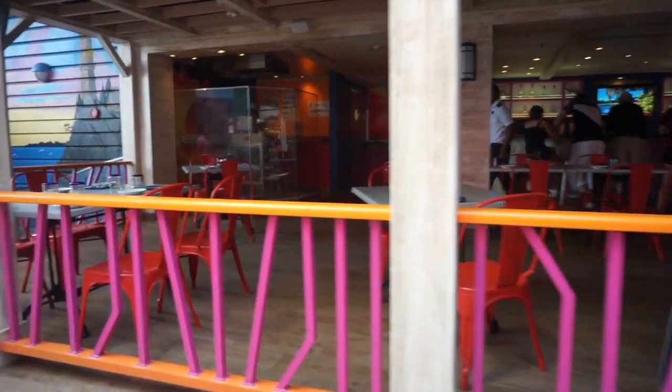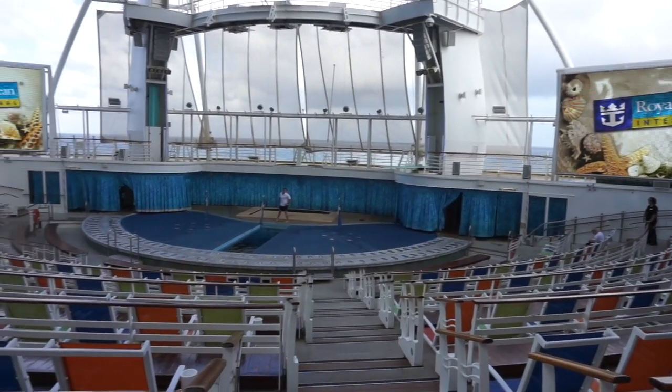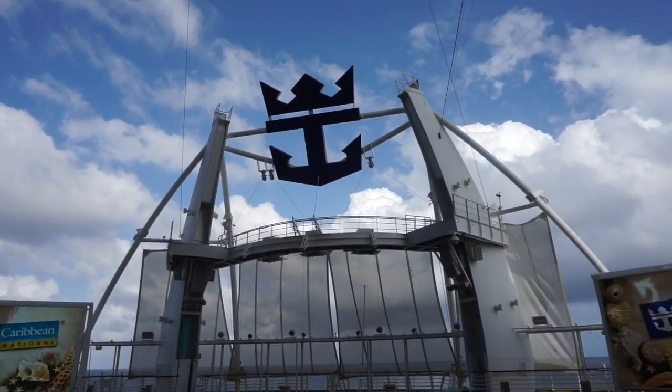Then when you keep walking past Sabor is the Aqua Theater. Again, I did not film the actual show that we saw here out of respect for Royal Caribbean, but it was awesome. It was such a good show. It was crazy. The high dive was insane, especially if you think about it. People are doing that while the boat is moving.